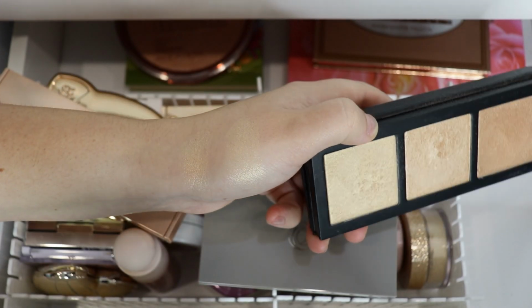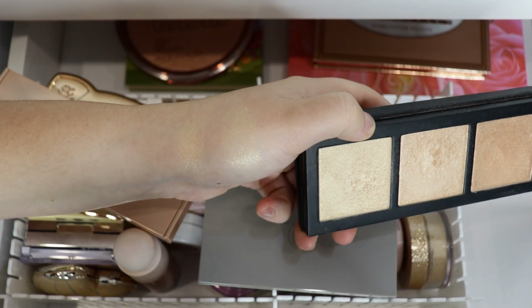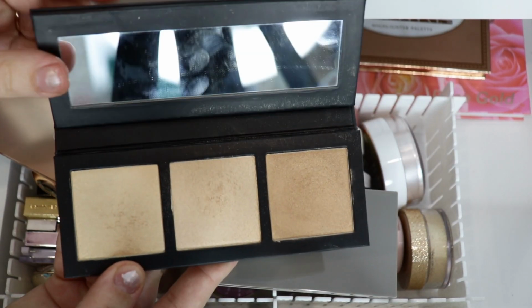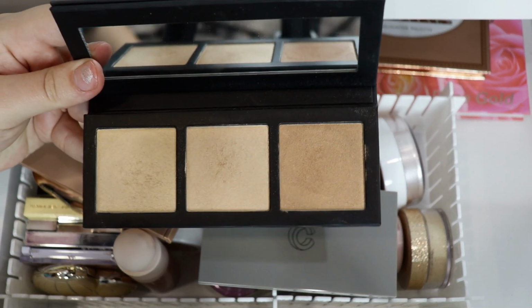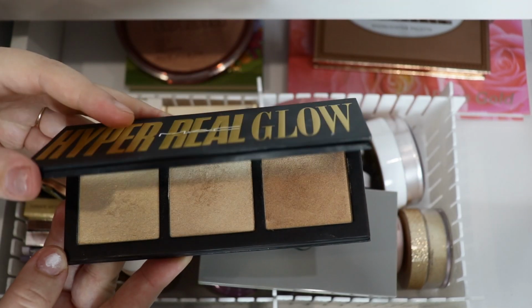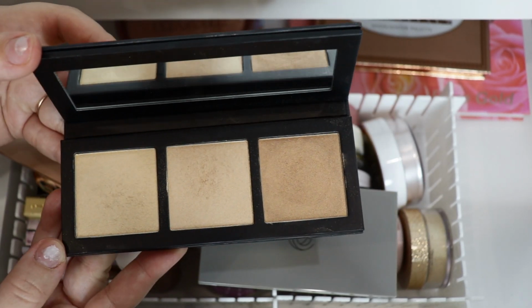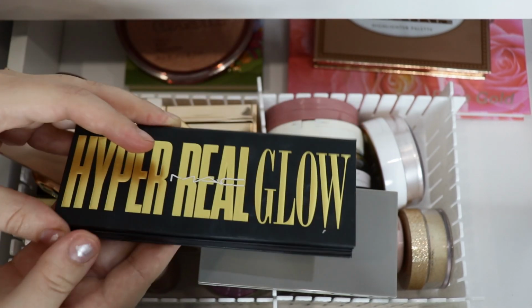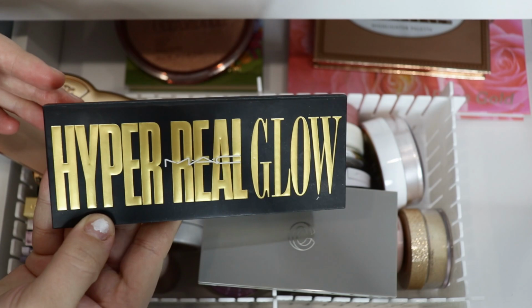So yeah, I'm gonna let this one go. They're super pretty, but it's just not for me, you know? So I'm going to let this one go. Actually, I may have to toss this one, unfortunately, because I've had it for so long. I'll let people know, if they want it, that I'm like, listen, this is old. I don't know how old this is, so keep that in mind. But letting go of this one.